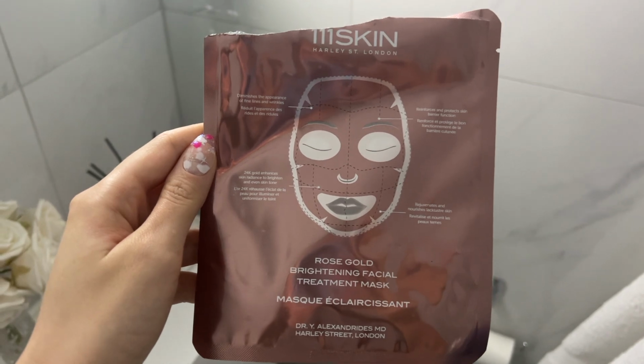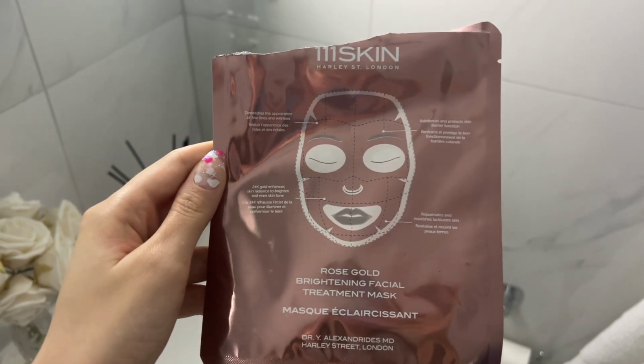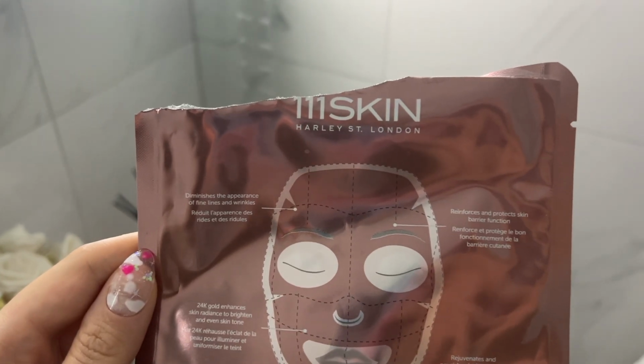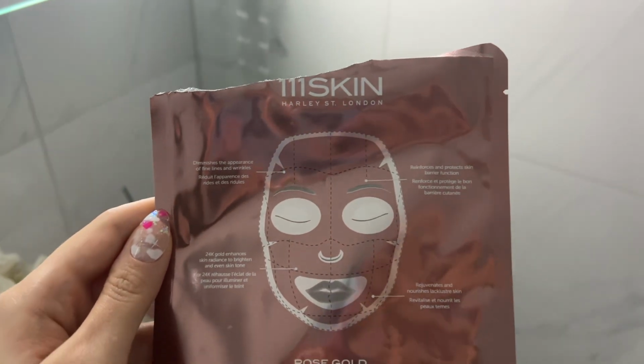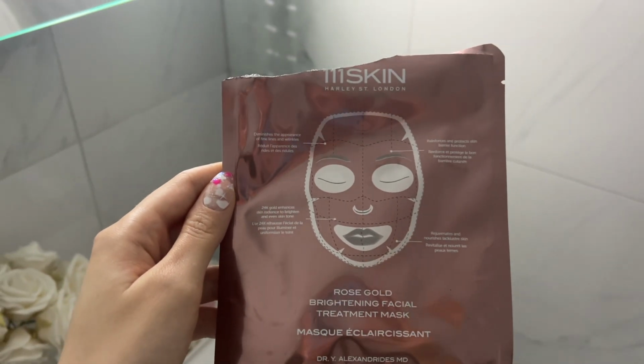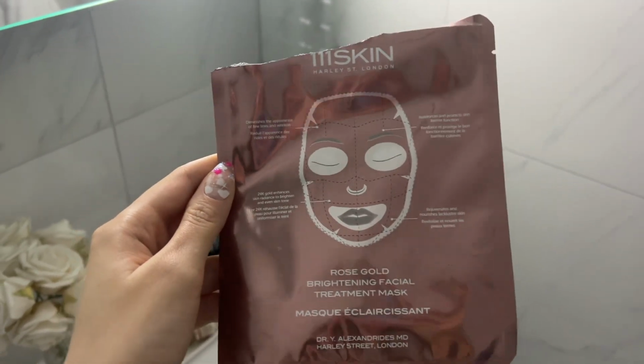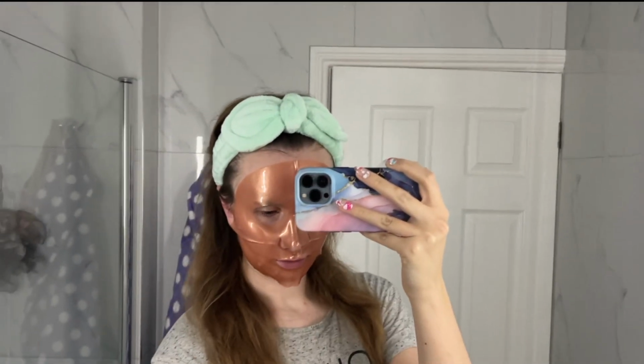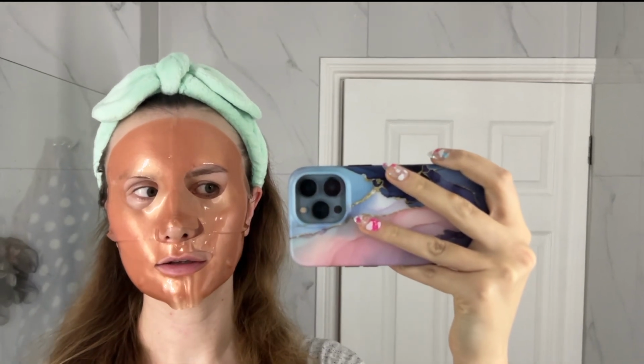I have just applied this face mask, which I got in an advent calendar. It's from 111 Skin, which is a fancy Harley Street, London aesthetics clinic. A little jump scare warning. It smells really, really good, like perfume, and it's meant to be anti-aging, brightening and protective. It's obviously a higher quality mask.